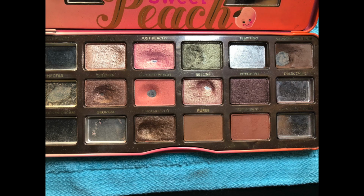Keep going. Last on the top row, I have Charmed I'm Sure, which I used 25 more uses for a total of 76 uses. On the second row, the shade Nectar, I used 37 times since the last update for a total of 80 uses in the project. Cobbler, I used 8 times total in this project. All 8 times were done since the last update, and I did hit pan on the 8th use. Candied Peach, I used once, total of 21 uses in the project.